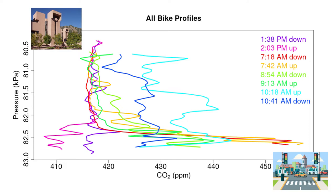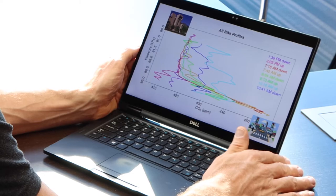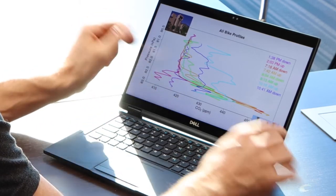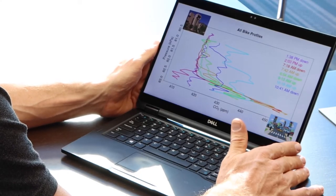And then they did it one more time. They were having so much fun. They wanted to go again at around 10:30, and those are the blue lines. And those are crazy. They saw really high CO2 concentrations on the way down the hill. And then when they got to the bottom, the concentration was actually even lower than before. So I think they just happened to catch this big plume of dirty Boulder air that was wafting up the hill in the mid-morning.